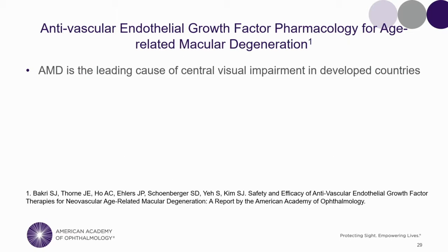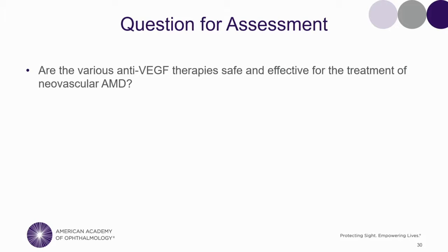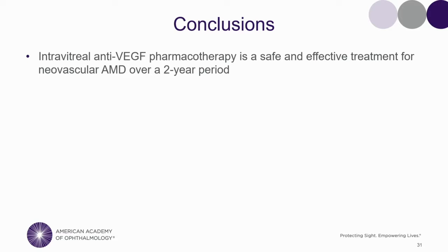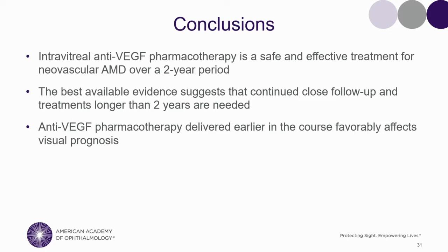Sophie Bakri first authored an assessment on anti-VEGF pharmacotherapy for AMD, which is the leading cause of central visual impairment. The question for assessment was, are the various anti-VEGF therapies safe and effective for the treatment of neovascular AMD? And we know that intravitreal anti-VEGF pharmacotherapy is safe and effective for up to 2 years. The best available evidence indicates that continued follow-up and treatment after 2 years is necessary, and that earlier delivery of anti-VEGF therapy has long-term benefits in terms of visual acuity.